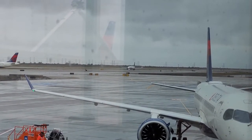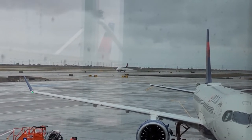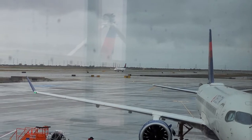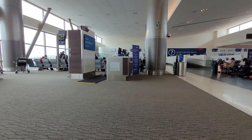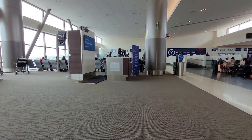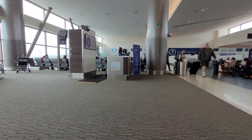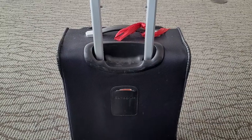And there's our plane coming in from Long Beach, also as Delta 3775. It's a bit of a long walk to the other side of Concourse B, where my plane is. This morning we'll be departing out of gate B25.